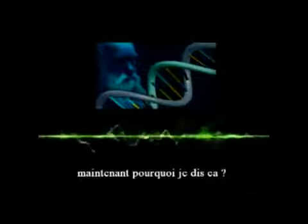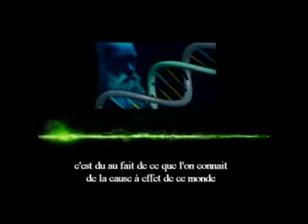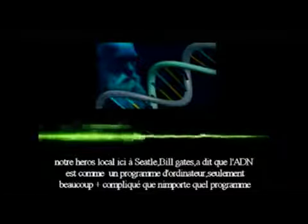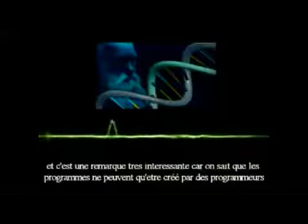Now, why do I say that? It has to do with what we know about the cause and effect structure of the world. Our local hero in Seattle, Bill Gates, says that DNA is like a software program, only much more complex than any we've ever created. And that's a very suggestive remark because we know that programs always come from programmers.